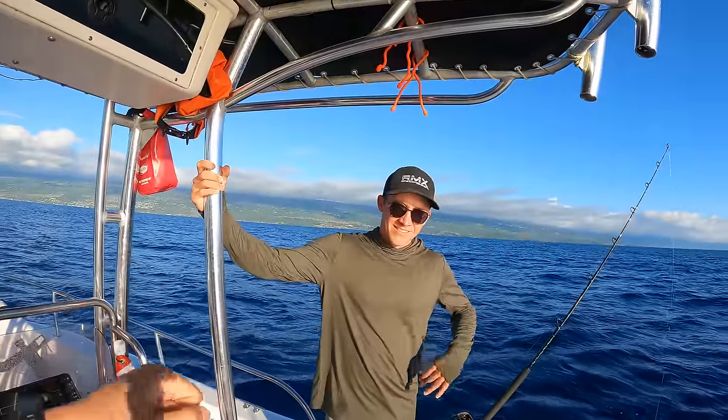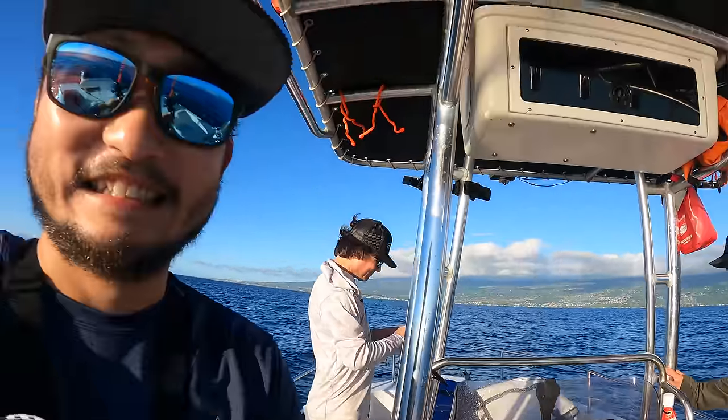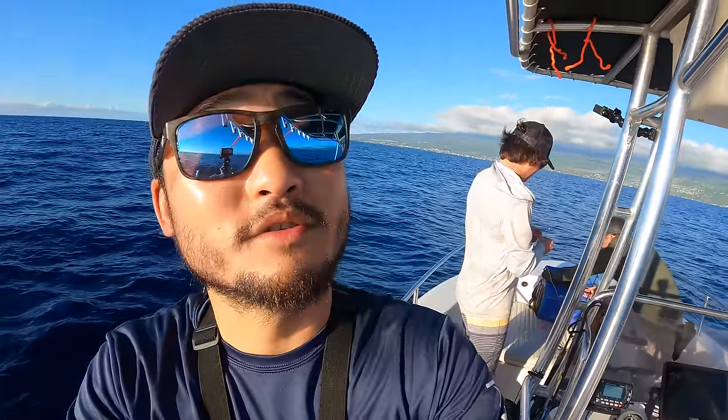Ooh, we got fish on the boat. Good work. Got him. Must be good luck, bro. Mahi and a little tuna. Let's see what else we can get.